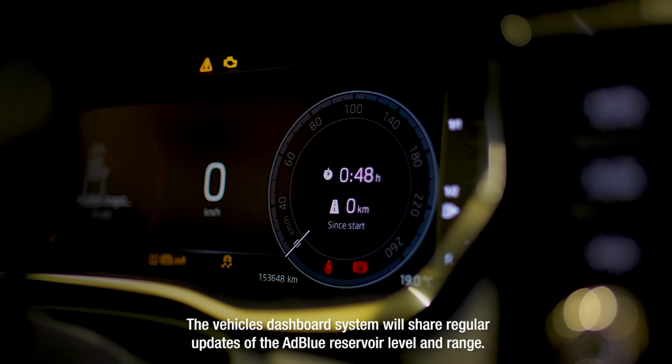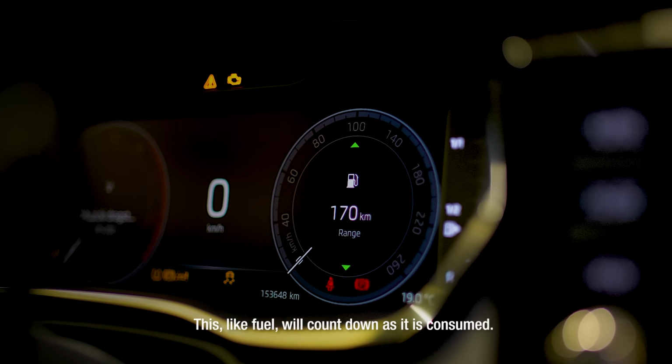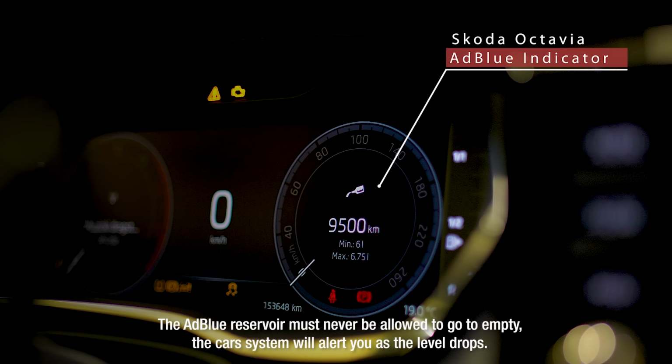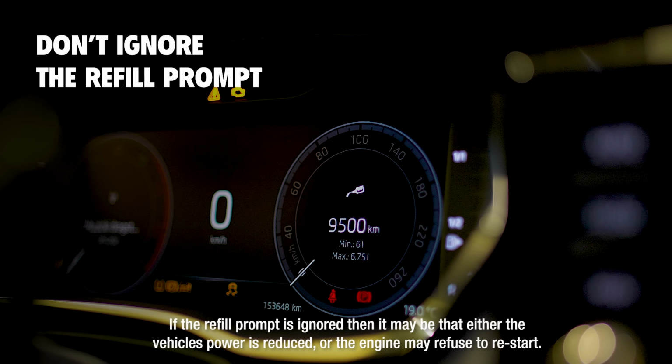The vehicle's dashboard system will share regular updates of the AdBlue reservoir level and range. This, like fuel, will count down as it is consumed. The AdBlue reservoir must never be allowed to go to empty. The car's system will alert you as the level drops. If the refill prompt is ignored, then it may be that either the vehicle's power is reduced or the engine may refuse to restart.